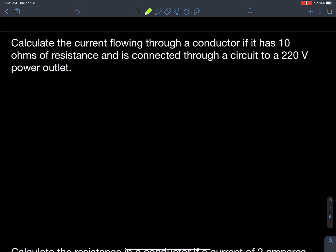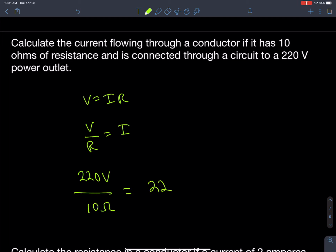So how would I calculate the current? If there is a potential difference of 220 volts and there's 10 ohms of resistance in that wire, how would we calculate this? V equals IR is one version. I can rearrange this. We're trying to calculate the current, so V divided by R is equal to I. So 220 volts divided by 10 ohms is going to be equal to 22 amperes.